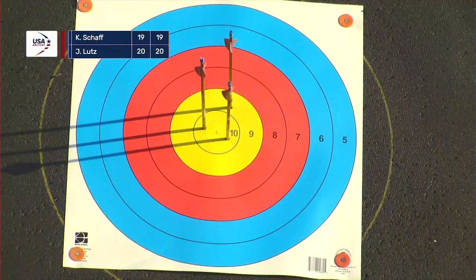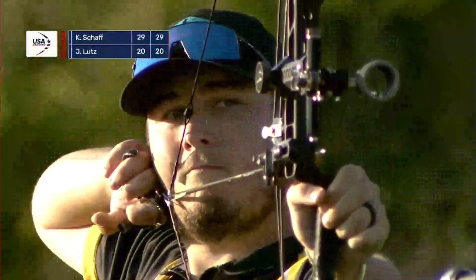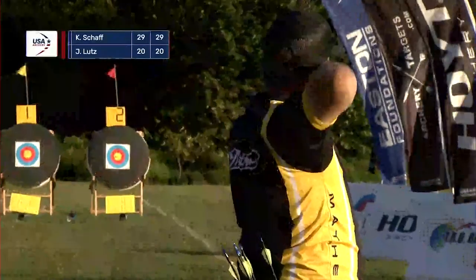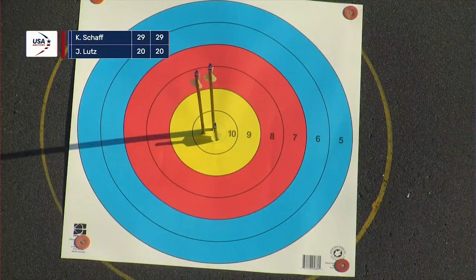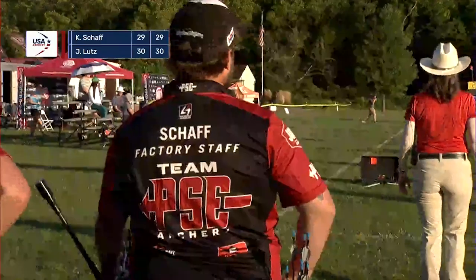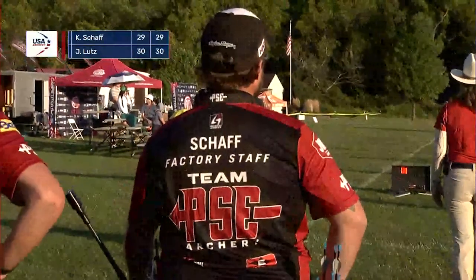Okay, Schaff answers with a 10, 10x line. So for Jimmy, that was a quick one for him, and it went right in the middle and settled there. No reason to do anything else, right? He's just wasting time at full draw otherwise. Less time he has at full draw, less time he has to screw things up.